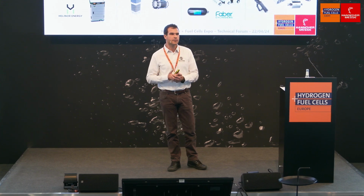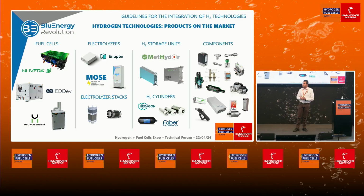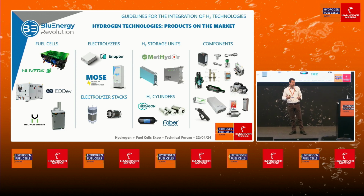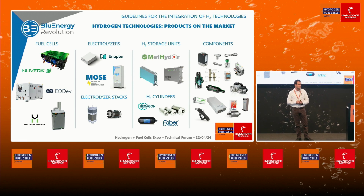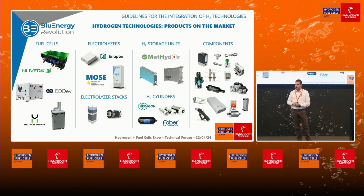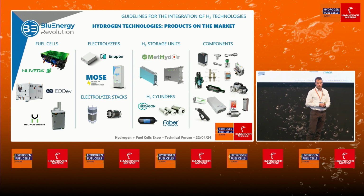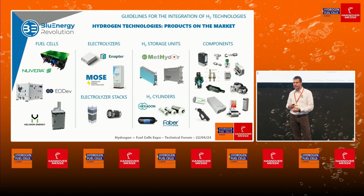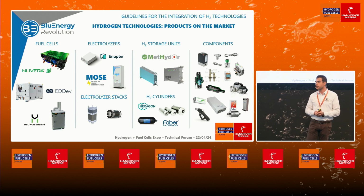Units, and then you find a number of components. Well, as system integrators, we are used to integrating modules, electrolyzer modules, that need to be inserted in racks, connected, plugged, electrically controlled. Same for fuel cells. They need a number of elements of their balance of plant. And the same is true for storage units. They are not always as simple as connect it, recharge it and take hydrogen from it. But that's true also for components.